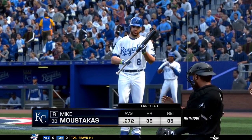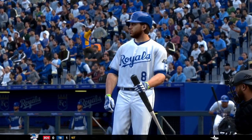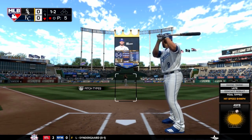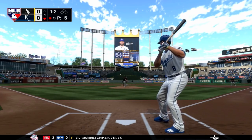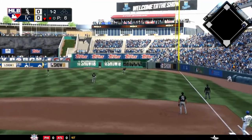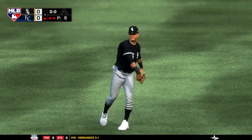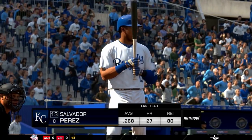Here comes Mike Moustakas in the 2-hole, the third baseman. Signed a contract with the Royals for 1 year right at the start of spring training after the bizarre offseason that happened. And here comes the 1-2 to Moustakas. Is going to be popped up sky high in right field. Alex Garcia's camped under that one, and he puts it away easy as can be. A can of corn for him. And now with 2 down, it'll bring up the catcher Salvador Perez.